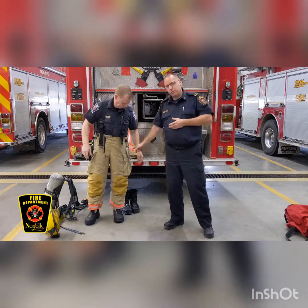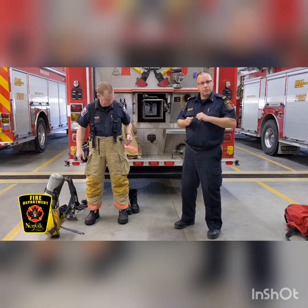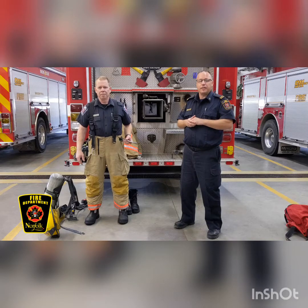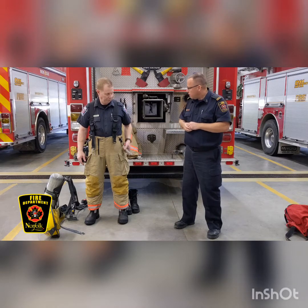Firefighter Rick even has some tools on him. These tools are used for fixing the hose, putting the hoses together at a fire, turning the hydrants on and off. There's all kinds of uses for these tools. What else have we got?